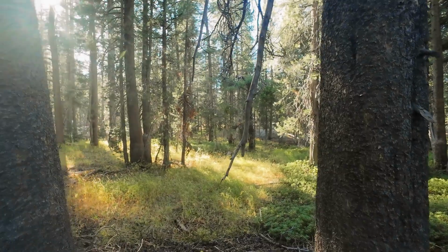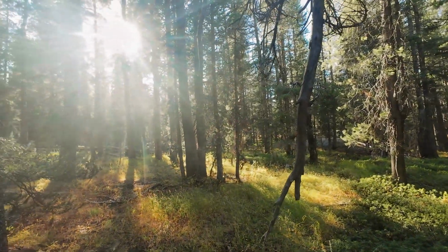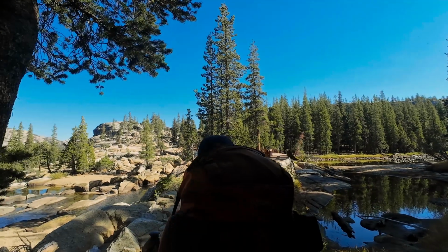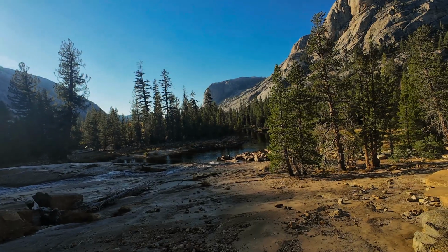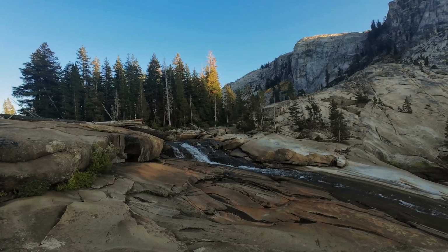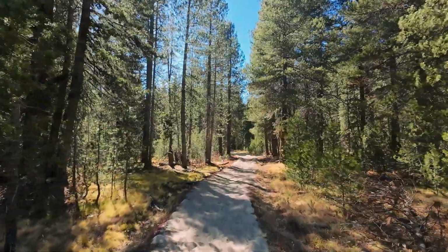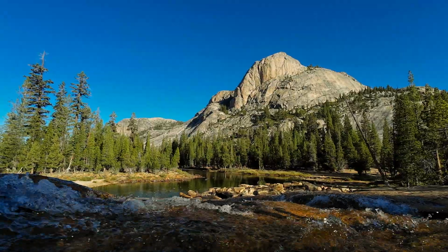Now, the trail to Glen Aulin is hands down one of the best ways to experience this area. The hike is about 11 miles round trip, starting from the Tuolumne Meadows trailhead, and it's got everything: meadows, flowing rivers, granite canyons, and waterfalls. The trail follows the Tuolumne River, which means you're constantly hearing the sound of water rushing nearby.